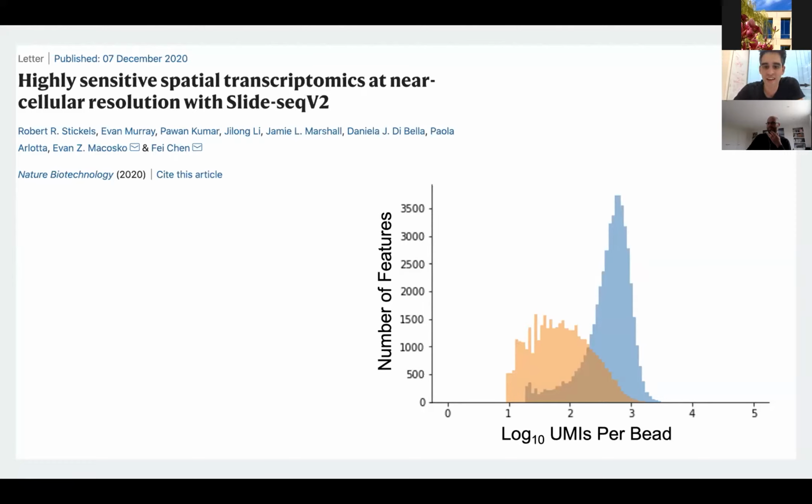Basically, the most important thing probably in Slide-seq v2 is that there were some optimizations to the capture protocol, which meant that rather than capturing around 300 transcripts per cell, we were able in Slide-seq v2 to capture something like 3,000 transcripts per cell. Okay, which is getting close to the kind of efficiency that you see in single-cell RNA sequencing.